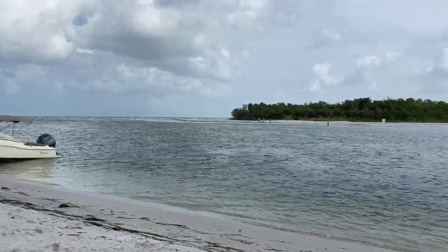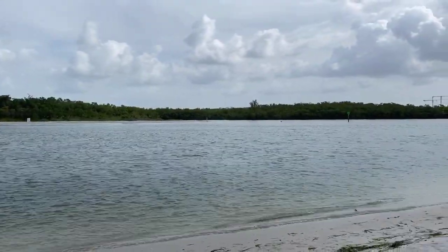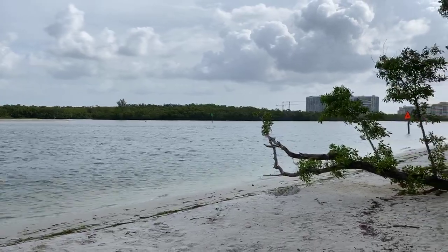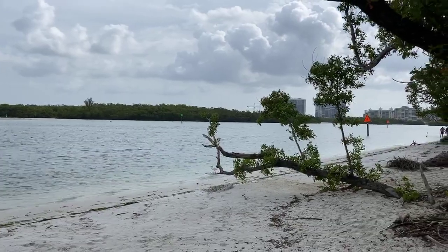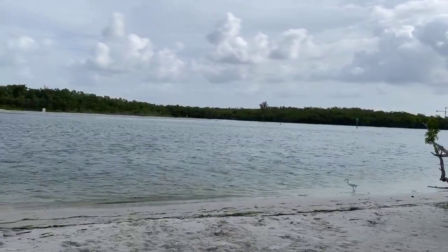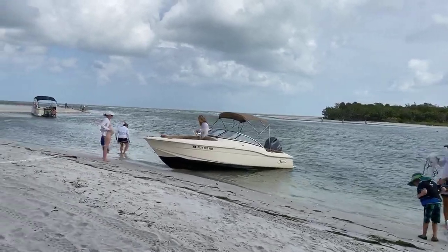When we get over to the beach, as we walk down the beach with the wind. Have not seen any dolphins, did not see any new turtle nests this morning, unfortunately. Darn it. Continue our walk here.